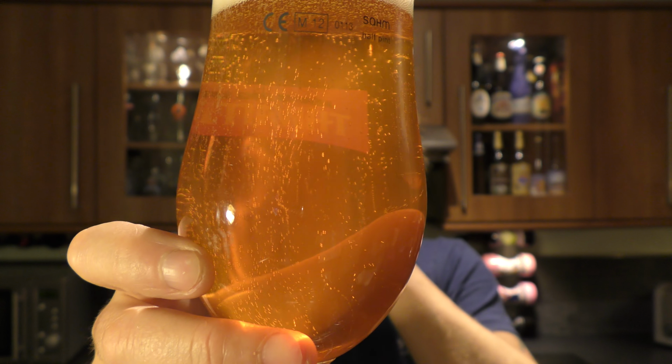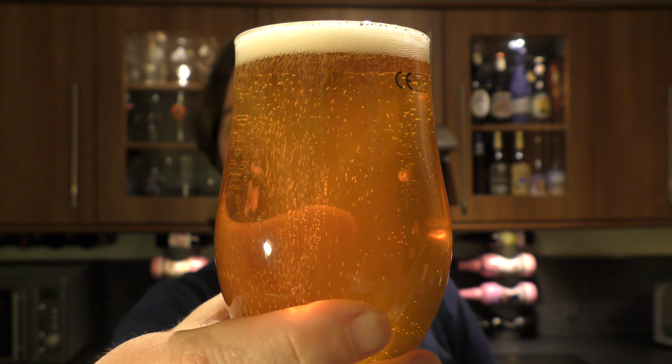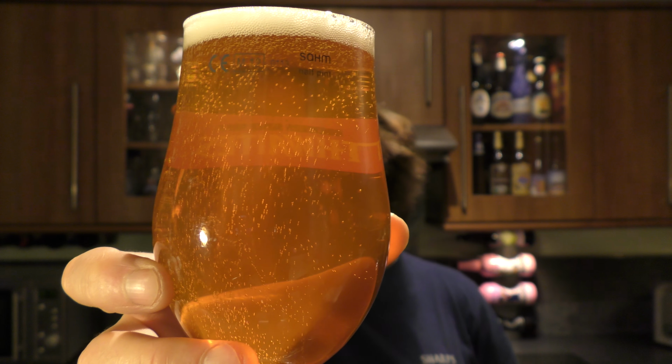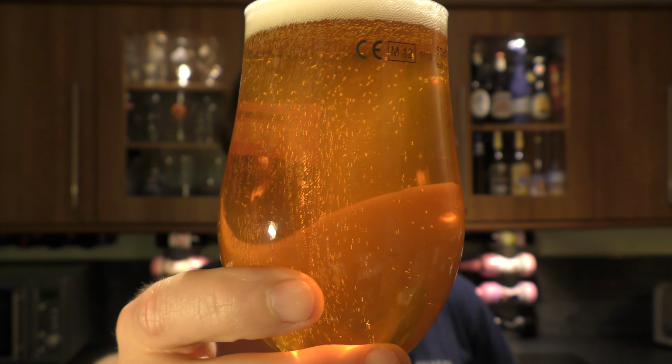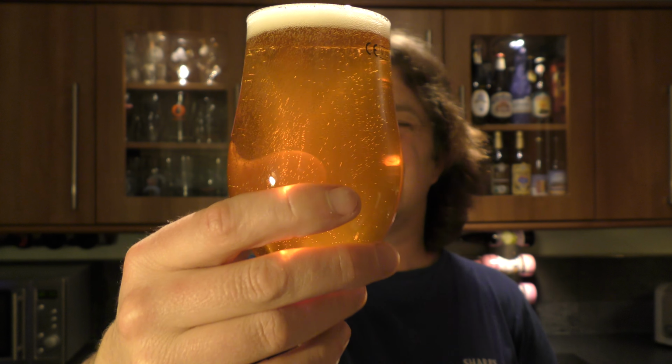As you would expect from Brooklyn, a lovely golden coloured ale, streaming carbonation up the side, and a nice orange colour to the beer. An orange golden hue. Quite clear, little bit of haze. Let's get the aroma on this 8.4% double IPA.